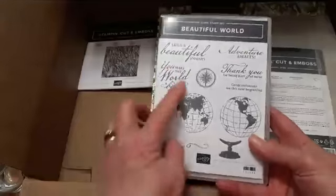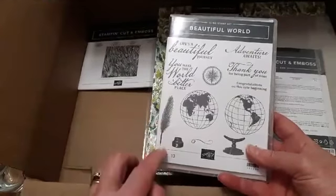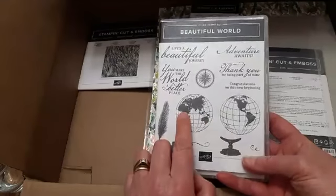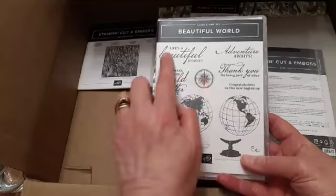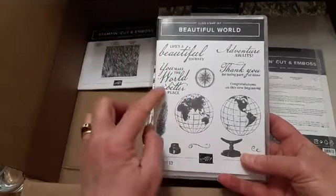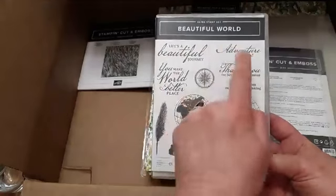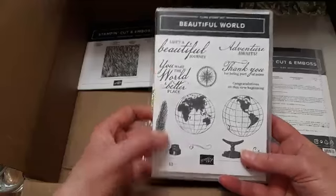So this, you can see all the images on here. There's an inkwell, and then a quill, and then globes with both sides of the globe on it, a compass, and then some sort of, I think that looks like, what's the word, like a font that would be written by a quill. So it's kind of a really cool font there.